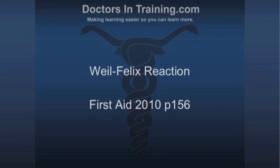So it mentions that Coxiella has a negative Weil-Felix reaction. So what is a Weil-Felix? It's on the bottom of page 156. It says patients with rickettsial infection have antibodies against rickettsia. When patient's serum that's filled with these antibodies against rickettsia is mixed with Proteus antigens, anti-rickettsial antibodies cross-react and agglutinate. They clump together. So that's called a positive Weil-Felix.